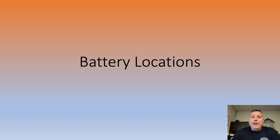So battery locations. Battery locations vary depending on the make and manufacturer of the vehicle, also depending on whether or not it's a hybrid or an electric vehicle. So there's going to be some common places where batteries are found, and we're going to talk about those in the next couple slides. But they're not always found in the same place.